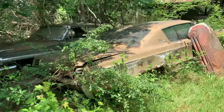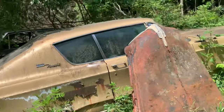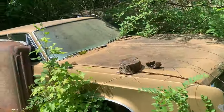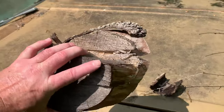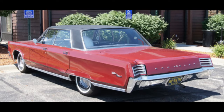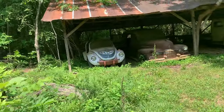Old Chrysler, Imperial, New Yorker, no, Newport, sorry. I went through all of them there, didn't I? You know where this was, right? This was growing up in somebody's damn bumper. Yes, it was. Look at a Baja buggy.